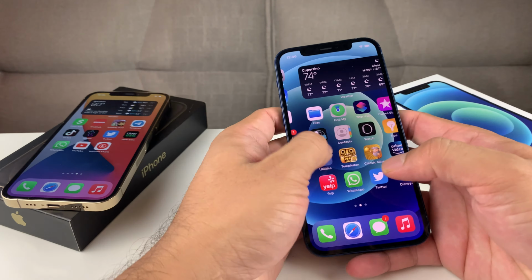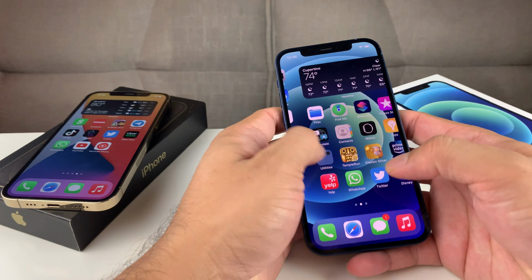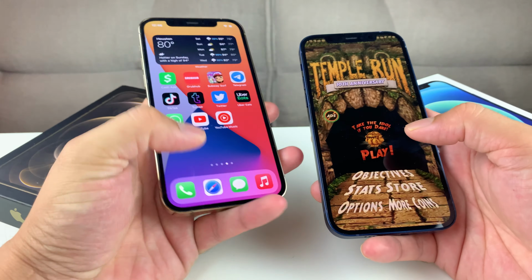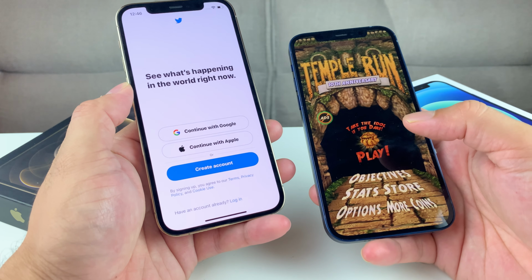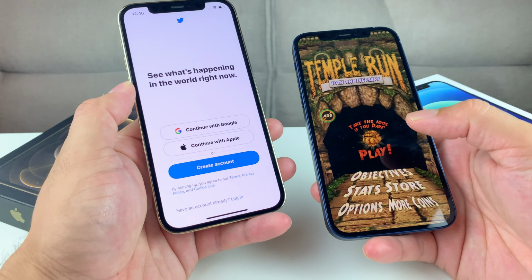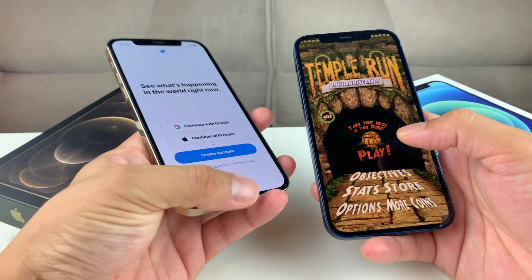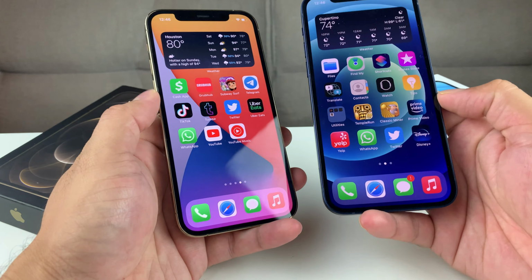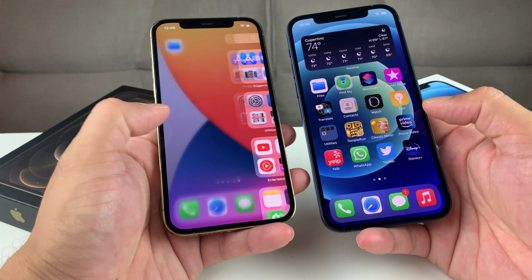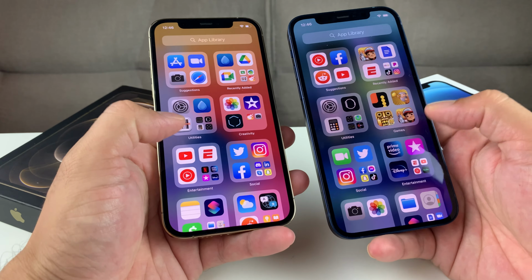And let's talk about the performance of these two devices. What kind of performance can you get out of these two devices? Well, as we mentioned, both of the phones come equipped with the A14 Bionic chip and with a 16-core neural engine. So what does that really mean for us? Well, it's an 80% increase of speed from the previous generation, is what Apple claims. Is that really the case?